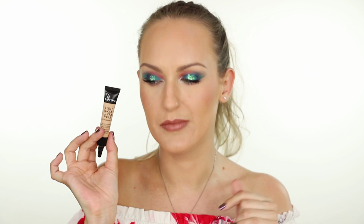The coverage is really good, but it's not so thick and cakey and so full coverage that you get lost underneath it. Your skin still has an opportunity to shine through, and it just perfects the skin. It doesn't cover everything. It just improves what's already good about your skin and helps to hide the things that aren't great, which is exactly what a concealer should do, but it does it so well. Not all concealers do their job well. I'm sure many of you will know what I'm talking about, but this one is fantastic.